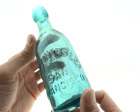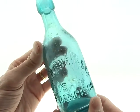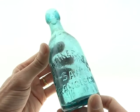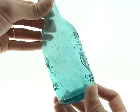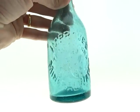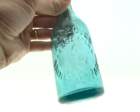They're very rare. We've only sold probably three in 20 years, so you just don't see them. And I imagine that this is the early variant. These are applied top, and just a gorgeous soda with great embossing. One of the neater embossed Western sodas that we've seen.